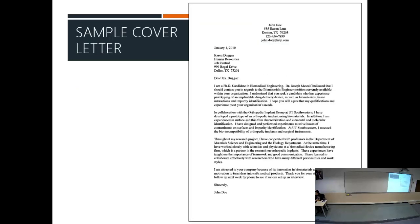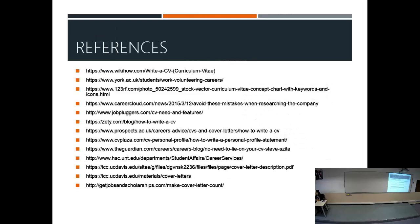You can check the cover letter in here when you are checking the slides. And you can also look at the references for detailed information and for examples of CVs and other cover letters. So, good luck with job hunting.